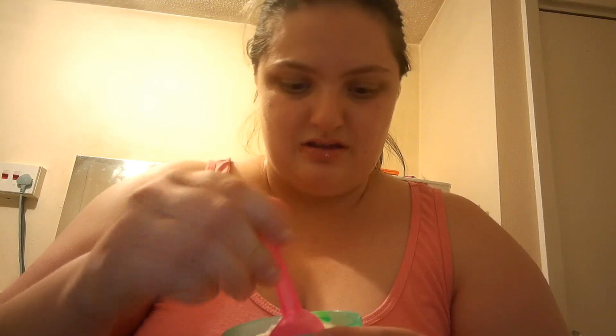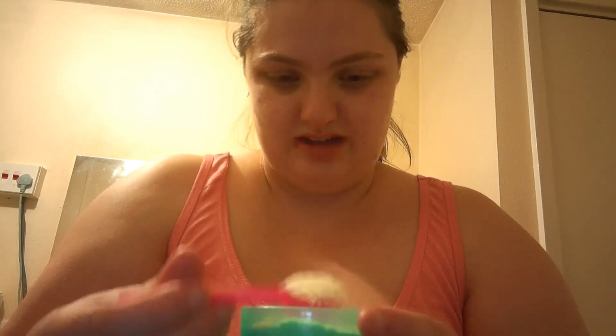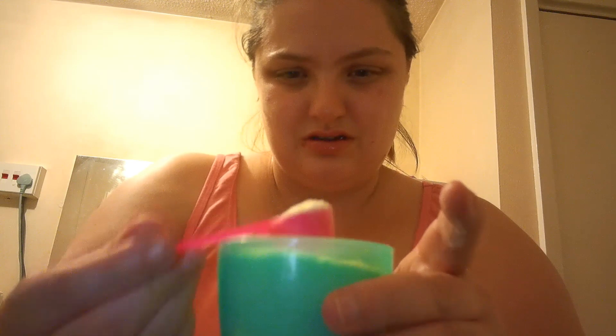So I tend to get the bowl and the spoon. I'll do 3 level scoops. I'll try and tap it and level it off. Then 1, another 1, 2, and 3.